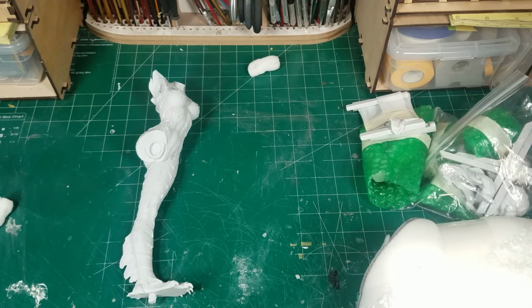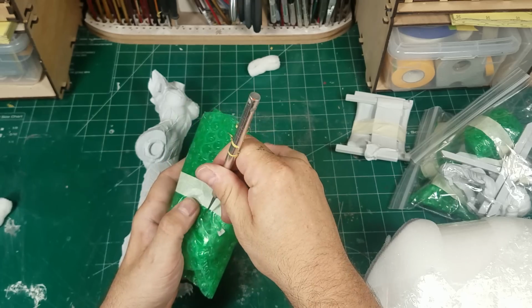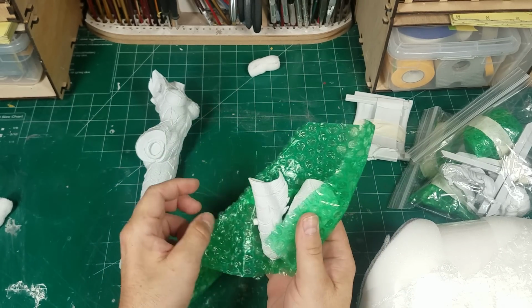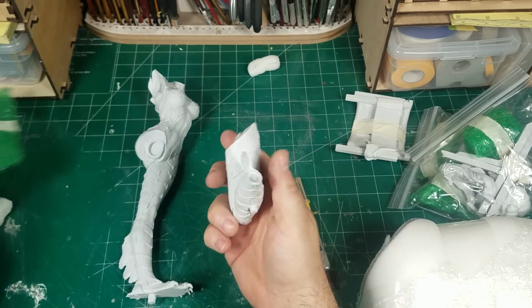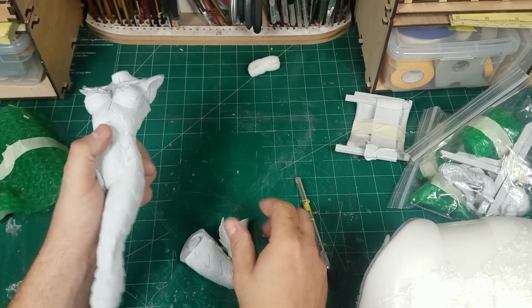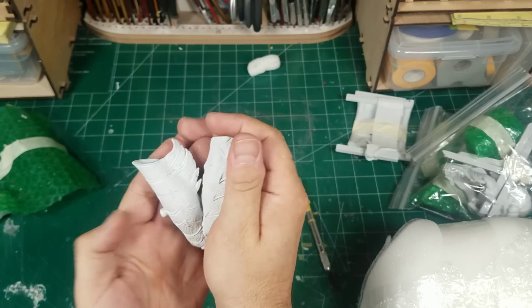Since we took out the torso, let's look at the rest of the figure part. And here is one of the arms. All right, this is going to be the. Oh no, this is the leg, not an arm. Sorry, this will be the other leg. And again, just really beautifully sculpted.